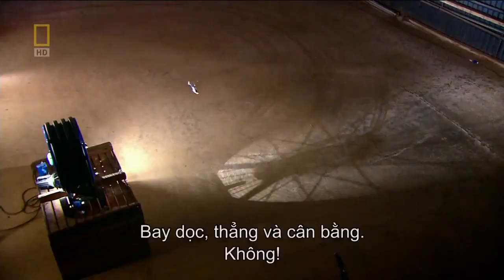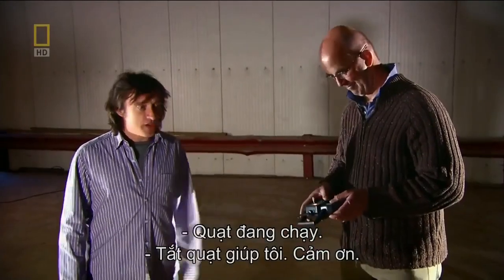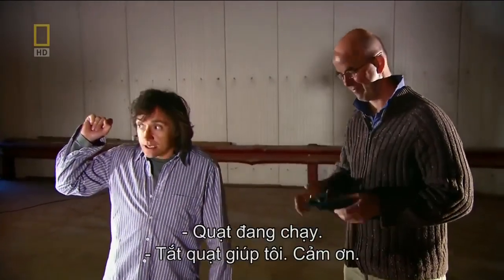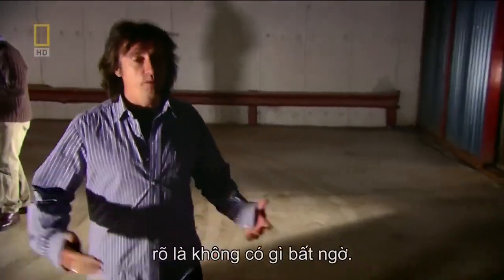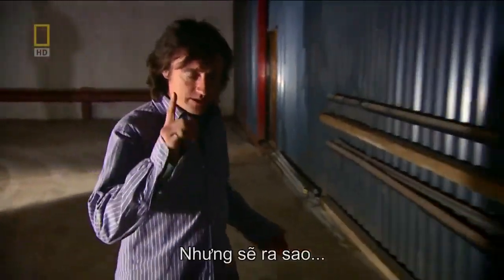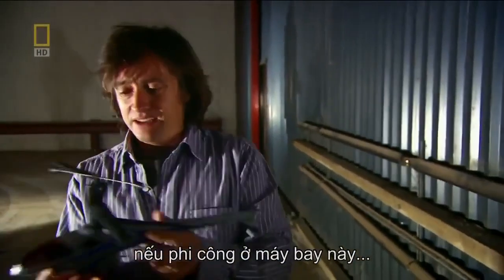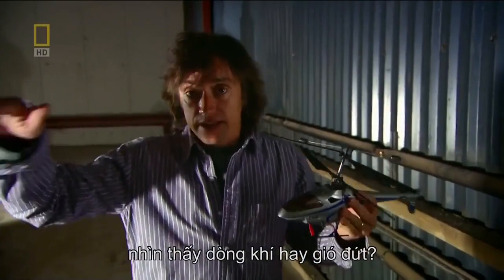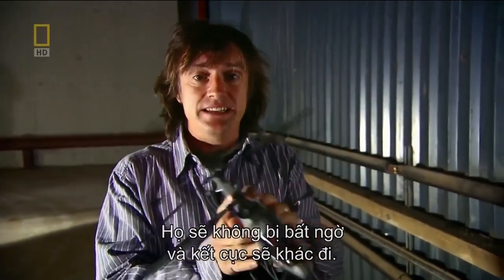Flying along, straight and level. Oh no! Fan was on then. Yeah, it was definitely on. Can we have the fan off, please? Thank you. Now, I'm not going to pretend that what just happened there came as a surprise. Obviously, it didn't. But what if the pilot in our helicopter, oh dear, had been able to see that current of air, that wind shear? It wouldn't have come as a surprise. Things might have ended differently.